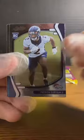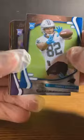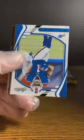Shaun Smith. Patrick Surtain the second. Trevor Lawrence. There we go. Nice card. Kadarius Toney. Larry Rountree the third. Trey Sermon. Tommy Tremble. Amon-Ra Smith-Marsette. I like that card a lot, being a Hawkeye fan and a Viking fan. And it's a sharp looking card. Jarrett Patterson. Greens are going to be Emmanuel Sanders, TJ Watt, and Justin Fields, nice. We got Davis Mills by storm.